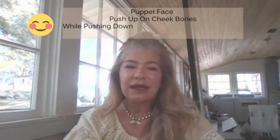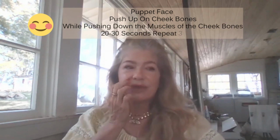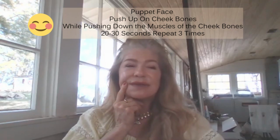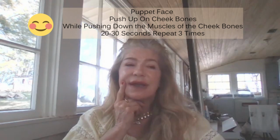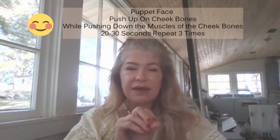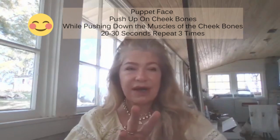And the next one I really like a lot, and it's the puppet face. We're going to lift lines between the nose and the lips, which are the marionettes. So we're going to lift the muscles up and press fingers on the areas for resistance. This time I want you to do this exercise for 20 to 30 seconds and repeat it 3 times.